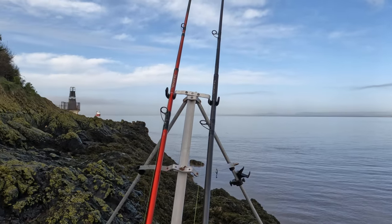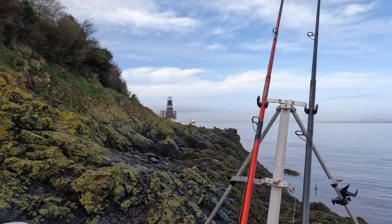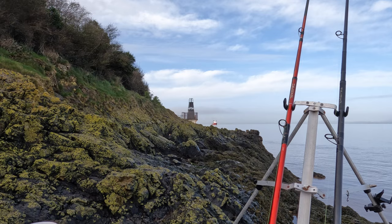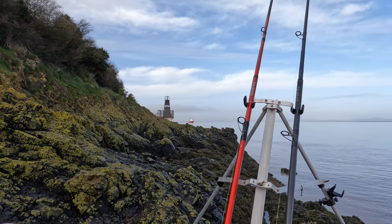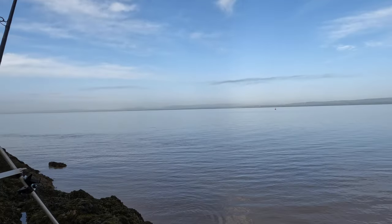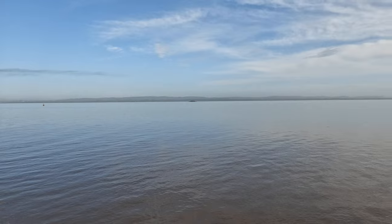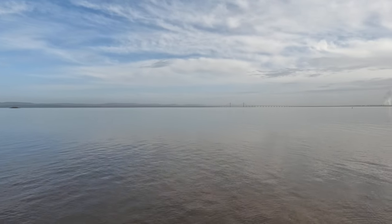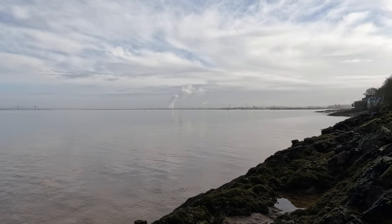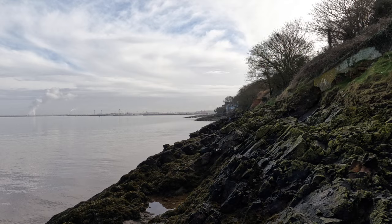I'll put a picture in the video of the exact location. You can see the Battery Point little light. I call it a lighthouse, but it's just a flashing beacon there. And I'm fishing about 100 yards up the rocks towards Portbury. We've got South Wales over there, the New Severn Bridge, and then we swing around, we've got Avonmouth, and then Portbury Docks, and then down the coast there, round towards Portishead Marina.